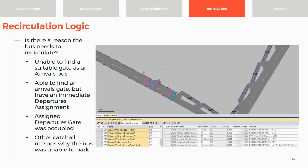Speaking of recirculation, we had one location where we did some major recirculation checks, whether they needed it. And that really impacted not only the capacity, but the demand would be impacted by the need for recirculation. So this was a major point of exploration for us. If there was a bus that wanted to seek a parking stall and drop off passengers, and they were unable to, they would recirculate.